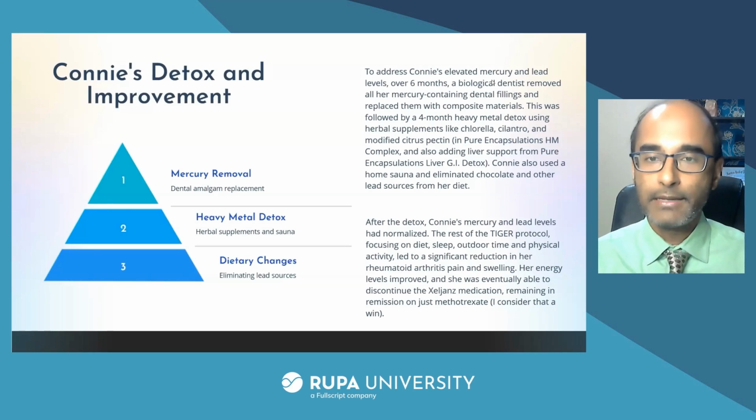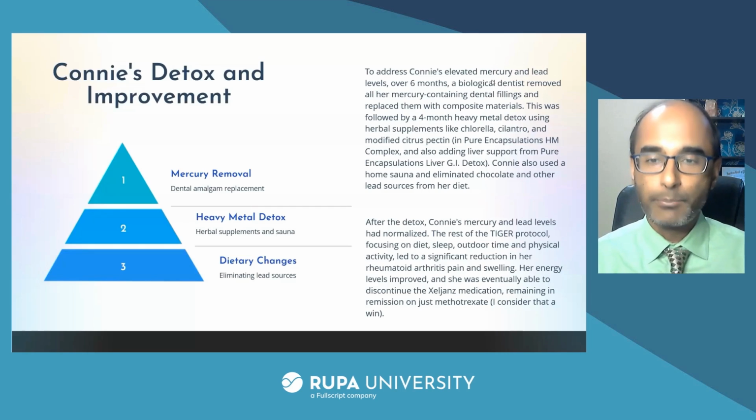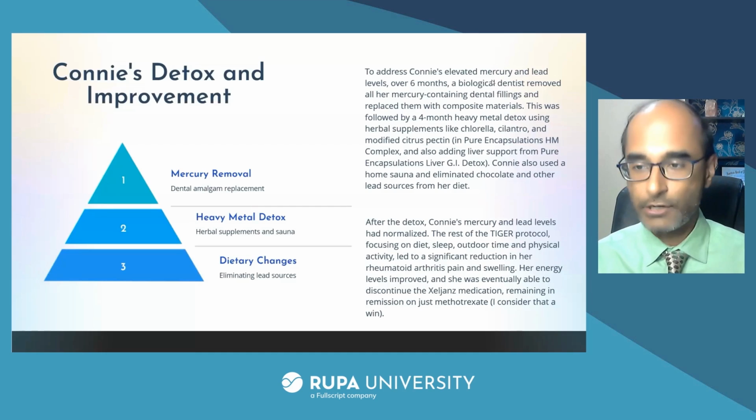Also, I'm a big fan of the sauna. So Connie used a portable home sauna that I recommended for her. Sauna is a proven way to excrete heavy metals through the sweat. And the benefit is you're excreting a lot of other toxins as well through the sweat, like other endocrine disrupting chemicals, environmental pollutants, BPA, phthalates, a number of toxins. So you get additional benefit and you get the reduction in risk of heart disease, reduction of inflammation.